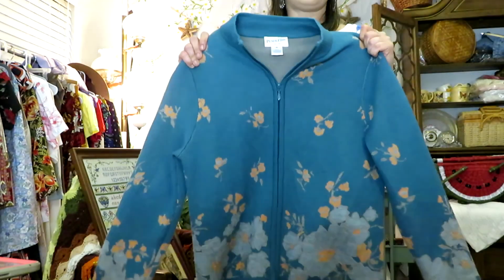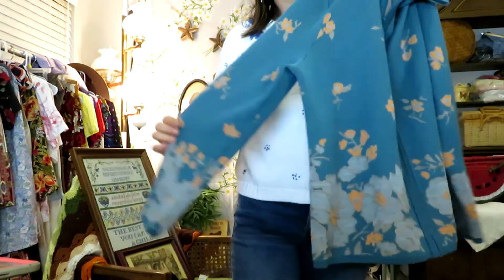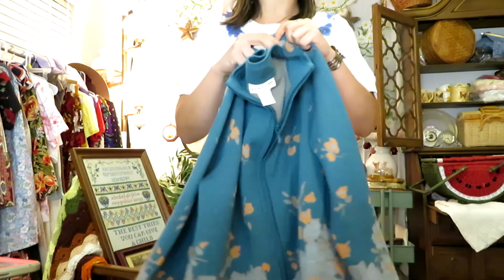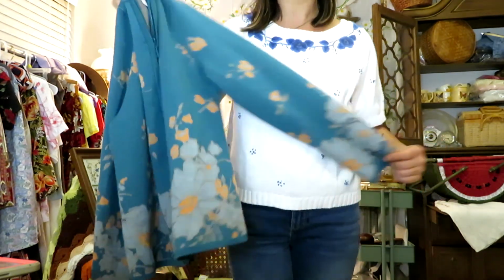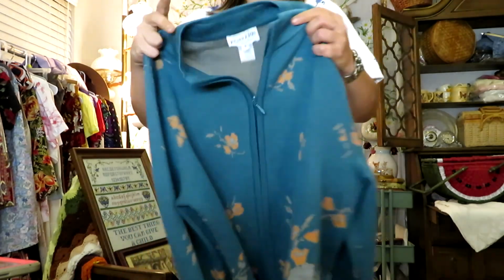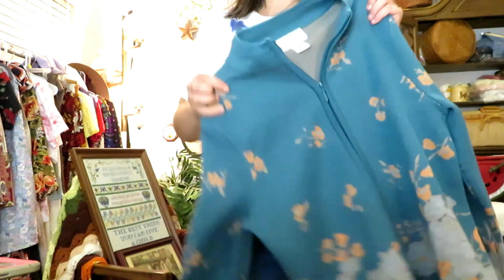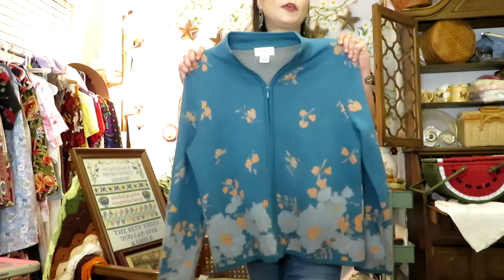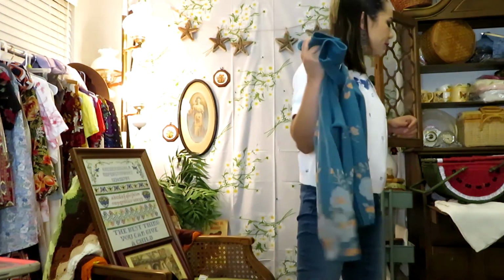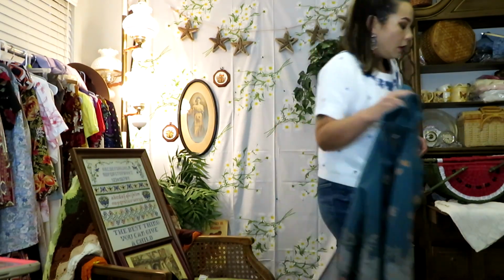This one's a Pendleton, heyo. And look at those colors. Oh, so nice. I'm gonna have to do a little bit of research on how much these go for, because this is merino wool. So probably worth quite a few dollars, but I always pick up Pendleton whenever it's in good condition. Pendleton makes some really beautiful color combinations.